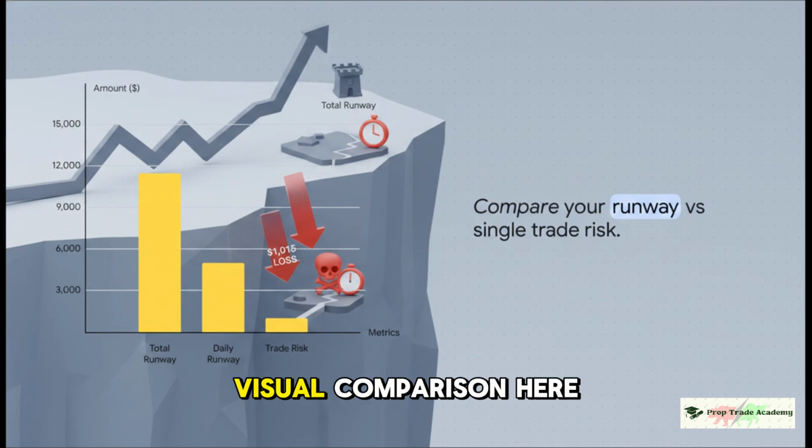Notice the visual comparison here. That massive first bar is your total runway. It feels pretty safe, right? But look at the middle bar, the daily runway. It's less than half the size.